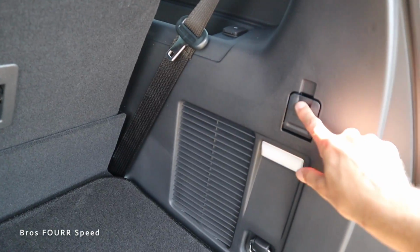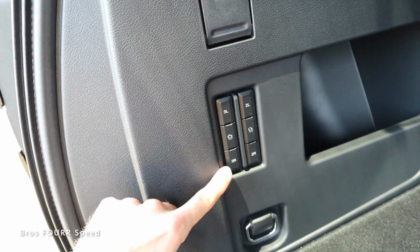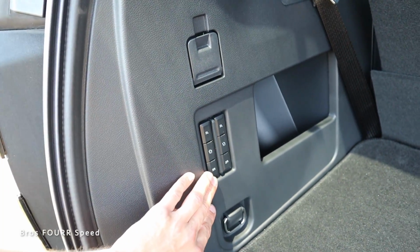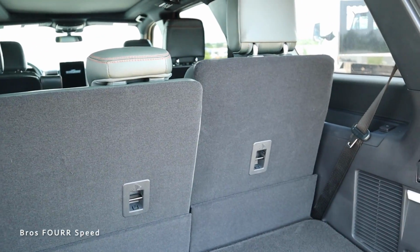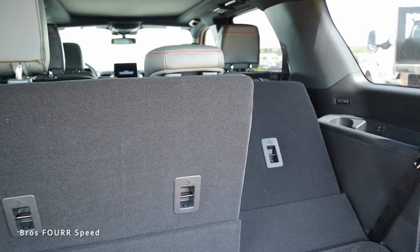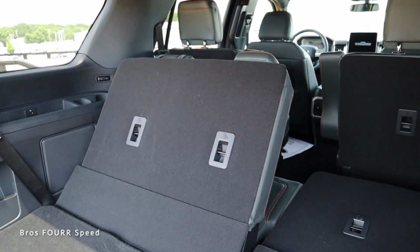On the far right side, you have a little hook that comes down. And then on this left side, you can see all the power controls for the rear seats. We have the third row and second row. So if I go ahead and tap the third row button, you can see how that one's gonna get out of the way. And I'll go ahead and press the other one. Just pressing it once, you don't have to hold them. They fold down and the headrest even automatically gets out of the way.